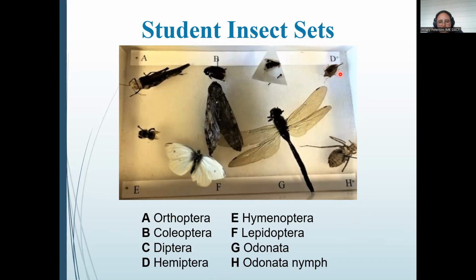D is going to be Hemiptera or a true bug. E will be Hymenoptera, likely a bee, I think. F will be some kind of butterfly, a lepidopteran. G will be an odonate, which is a dragonfly or a damselfly. And H is going to be an exuviae of a nymph, so a shed skin of a nymph. So look how cool that is. Isn't that awesome that the dragonfly nymph is so different from the adult?